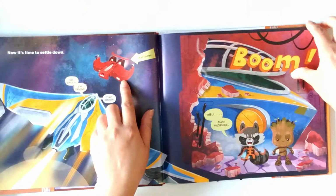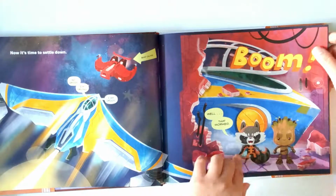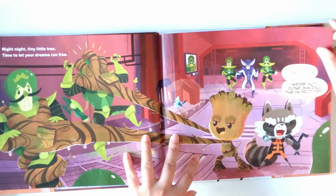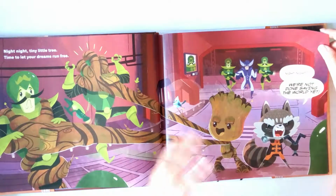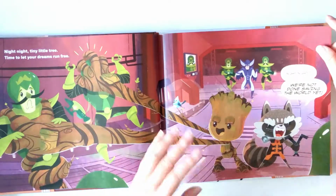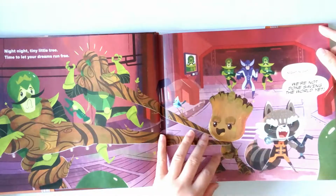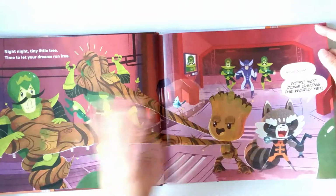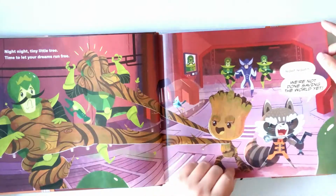The bad guys appear, so Groot and Rocket crash into their ship and fight with the bad guys. Here you start to realize that this is actually kind of like a dream and they're not really fighting the bad guys. So if your kid is worried about that, just say it's just a dream, it's not real. Whatever you want to say at this point.